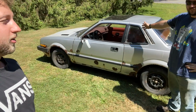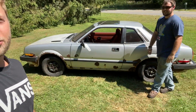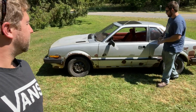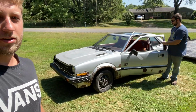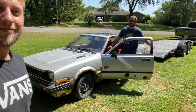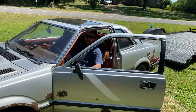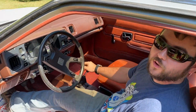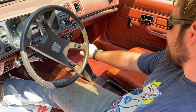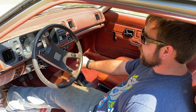Yeah. We just bought another 79 Honda Prelude. Because one shitty 79 Honda Prelude wasn't enough. It never is. And this one's better, because it's a manual and not an automatic. And I'm so happy about that.